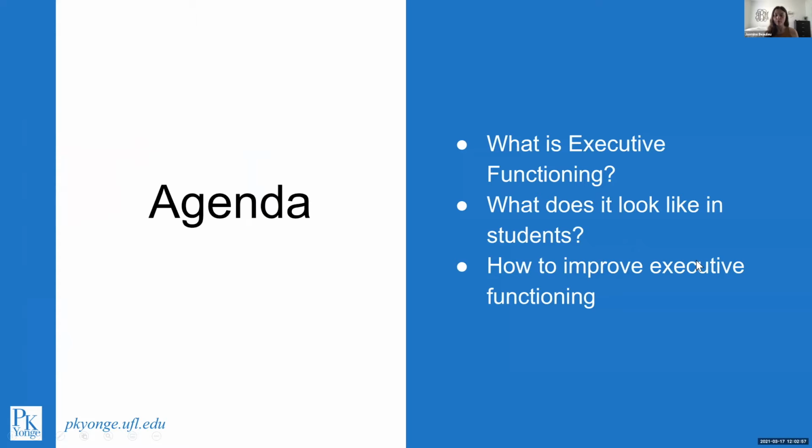So we're going to start out first just going over our agenda. So we're going to talk about what executive functioning exactly is, what it looks like in students, and then how to improve executive functioning with some tips and tricks.